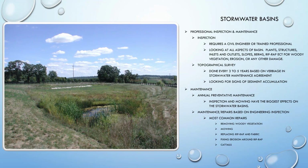One of the things that we typically see on a maintenance agreement is the requirement of a topo every 3 to 5 years. And really the benefit of the topo isn't just to get topographic information, it really is to determine where that sediment accumulation is happening. And ideally we could catch the sediment accumulation before the whole pond needs to be dredged.